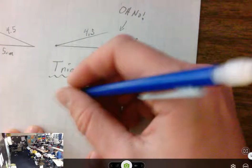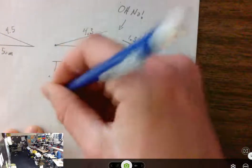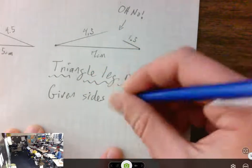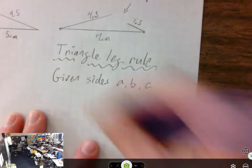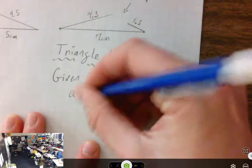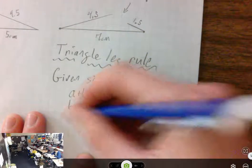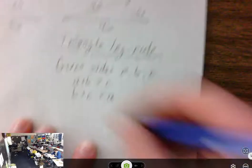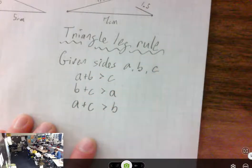So, our triangle leg rule. Okay, so you guys can decide to write however much you want, but when we talk in math, a lot of times we use the word given. So given sides A, B, and C: A plus B has to be bigger than C. B plus C has to be bigger than A. And A plus C has to be bigger than B.